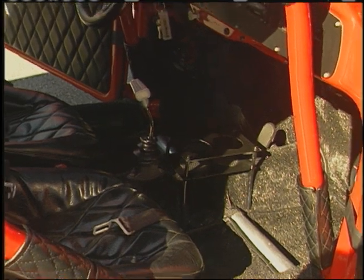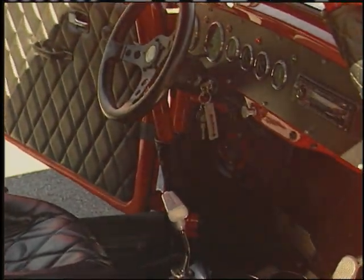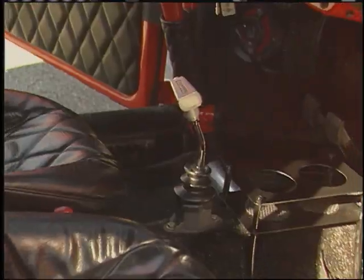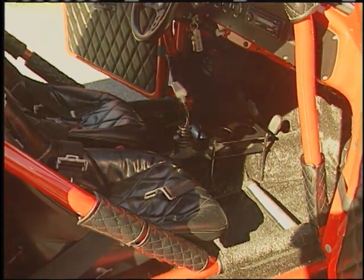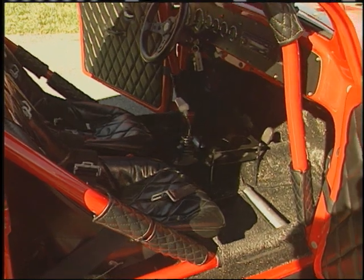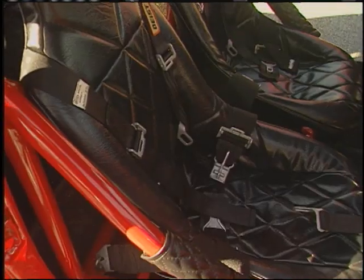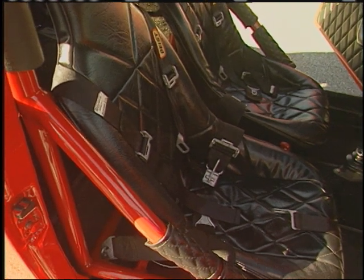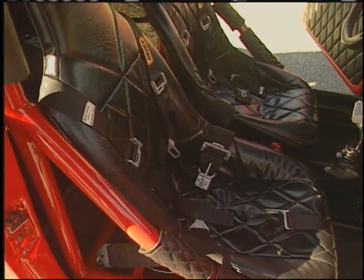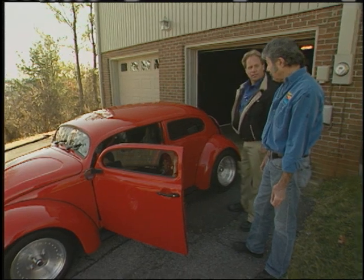Can we take a look at the inside? Yes, sir. So you've got the full roll cage in here. You fabricated all that yourself? Yeah. You did a nice job. Wow, that looks really nice. Stereo, all aftermarket gauges. That looks nice. Looks like you've got the Wolfsburg little emblem there on the steering wheel. Numerous hours. A lot of time into it, huh?